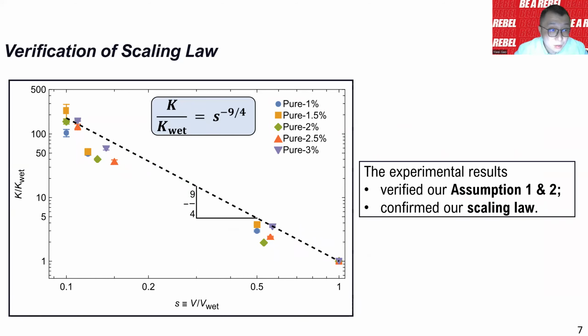After I plotted the ratio of K over K wet, K wet being the stiffness at the fully wet state, versus the swelling fraction S, we can find all the data points locate along the slope of negative 9 over 4. And if we look at the y-axis, it is in log scaling. That means we confirm the power of the swelling fraction of our data was negative 9 over 4, and that also means we successfully confirmed our scaling law, and also successfully verified both of our assumptions. So now we can say mission 1 is completed.